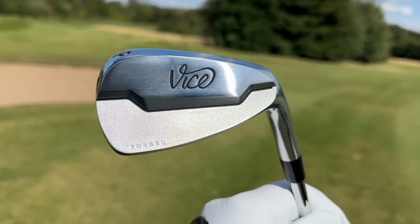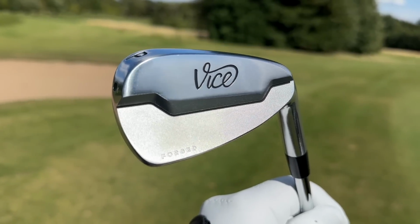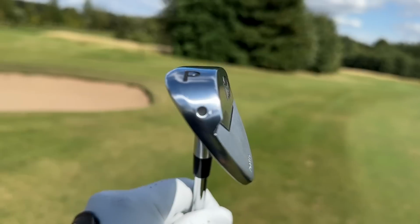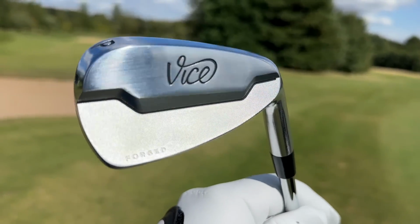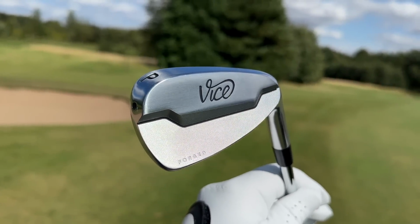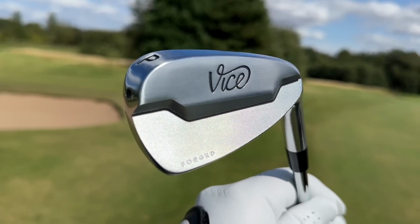I feel like that's the look Vice have gone for with this blade style head. And you can see obviously the plug in the toe there for that hollow bodied two-piece design to give you the forgiveness. So apart from being able to smash these clubs a million miles, what else would you want from these clubs?